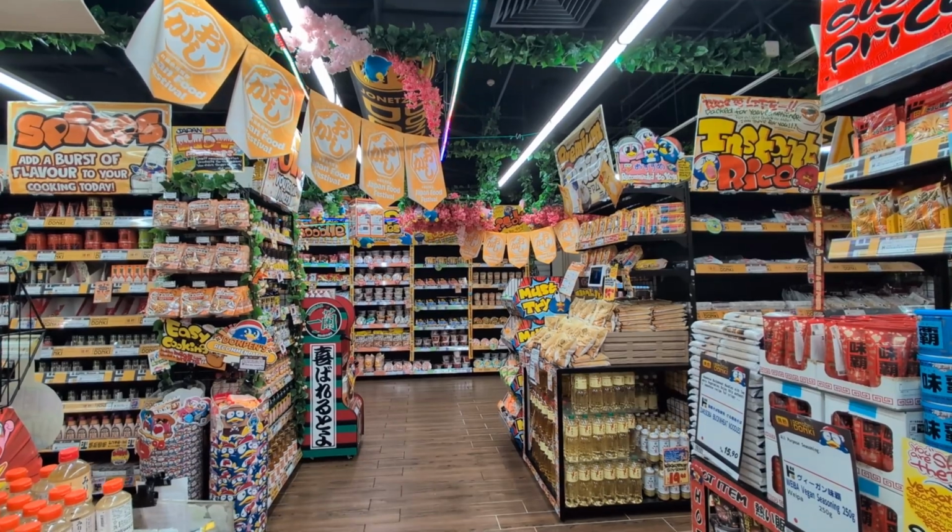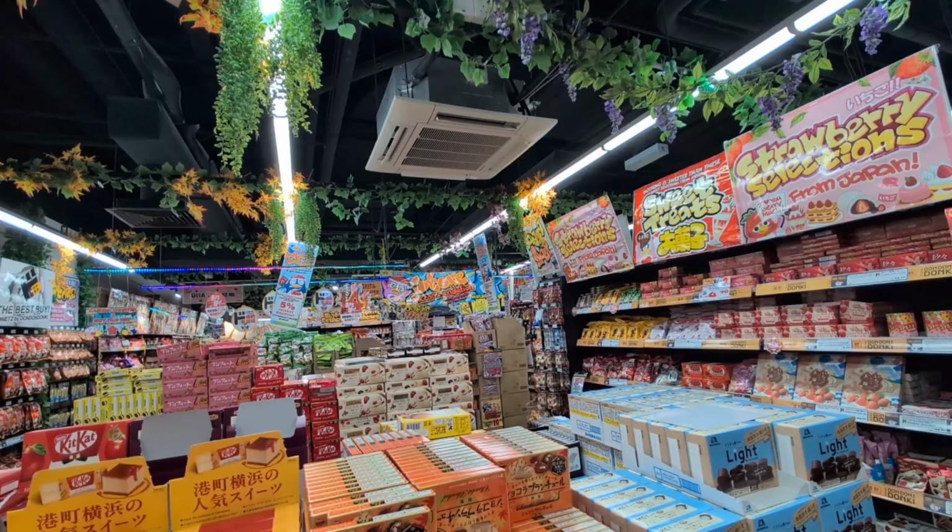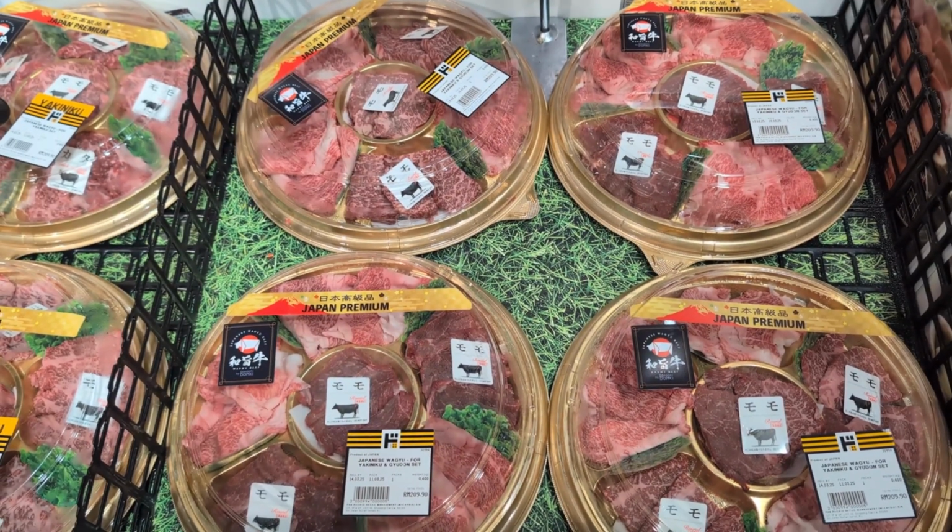We probably spent a good 45 minutes walking through, and we only bought a couple things because obviously we're on vacation, we can't take a lot home. I'll show you what I did get though. All right, so first up, I did get some Kit Kat here. It's a sugar butter tree Kit Kat. I'm going to try that back at the room. Never heard of that before.